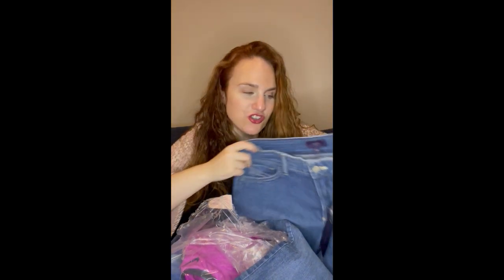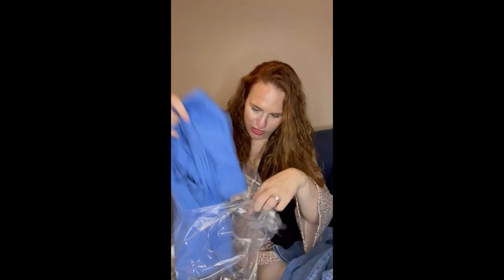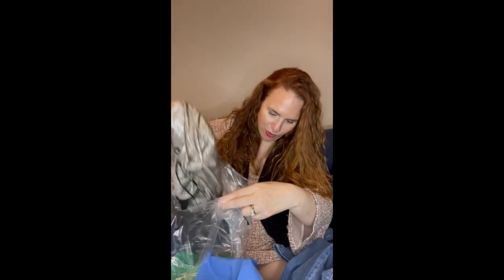A Not Your Daughter's Jeans, new with tags. Lafayette 148. Another amazing clothes maker. You'll catch them in Neiman's, Nordstrom, Saks. 13. 14. Look at this dress. This is darling. New with tags. Gorgeous Vince Camuto. This is beautiful. Total New Year's Eve date night vibes.